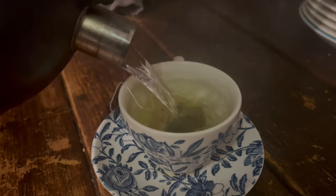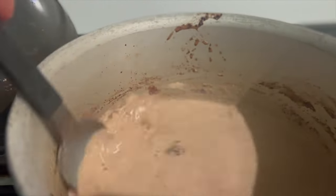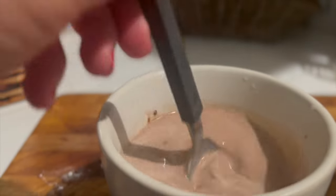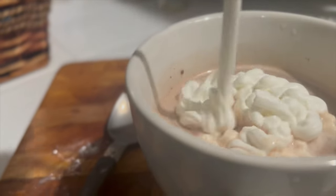I'm going to refill my tea and make hot cocoa for my daughter. I use milk, cocoa powder, a little vanilla, and honey for the hot cocoa. Each night I like to try to spend some extra time with my daughter. Sometimes we play a game, just sit and talk, or read.